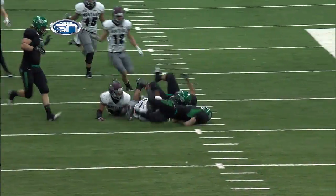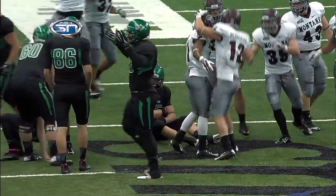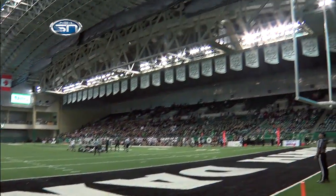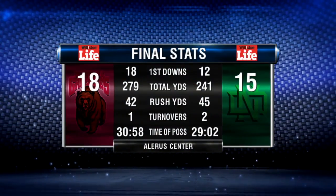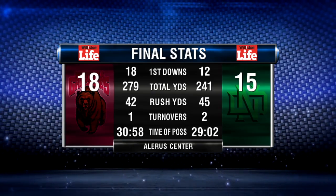Reed Taubenheim's field goal attempt for the lead was blocked. It was a low snap, a bad hold, and never had a chance. And then Montana hit a big pass play to Jamal Jones, setting up Dan Sullivan's game-winning field goal. He kicks it through from 35 yards out, and that was the difference. 18-15, the final.